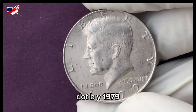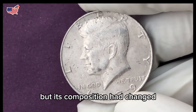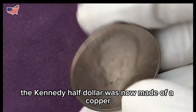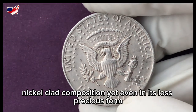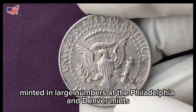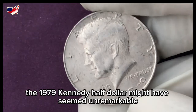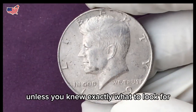By 1979, the coin had become a staple of American currency, but its composition had changed. Gone were the 90% and 40% silver issues of earlier years. The Kennedy half-dollar was now made of a copper-nickel-clad composition. Yet even in its less precious form, the coin retained an aura of prestige and history. Minted in large numbers at the Philadelphia and Denver mints and in a more refined proof format at San Francisco, the 1979 Kennedy half-dollar might have seemed unremarkable unless you knew exactly what to look for.